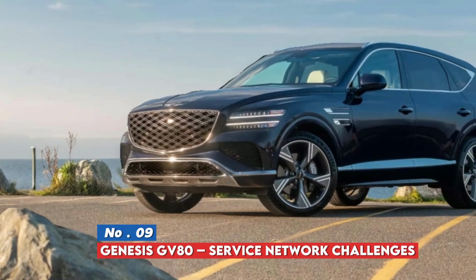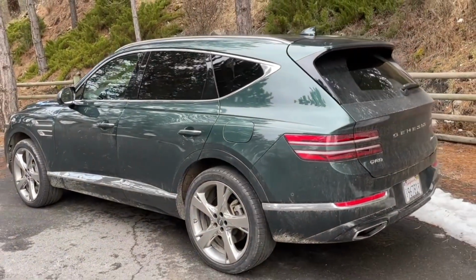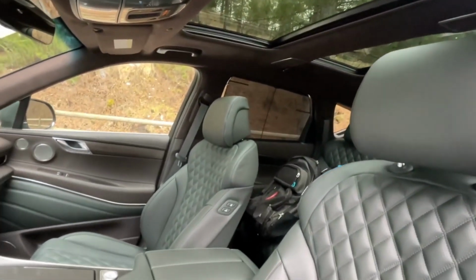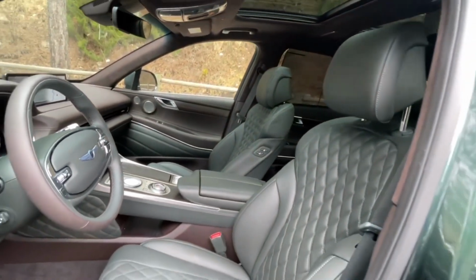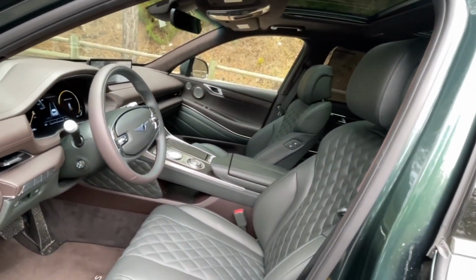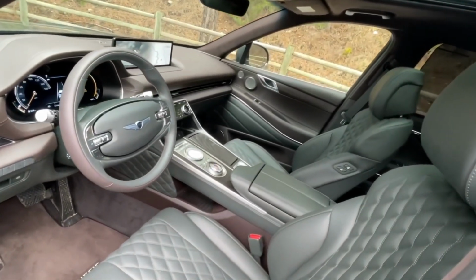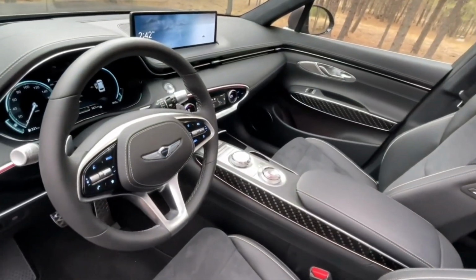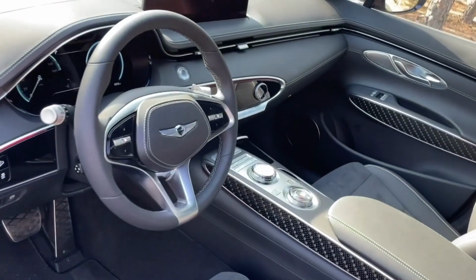9. Genesis GV80, Service Network Challenges. The Genesis GV80 is genuinely impressive. Beautiful interior, competitive pricing, and an excellent warranty. It represents remarkable value in the luxury SUV segment when you compare features and pricing. The primary concern isn't the vehicle itself, but Genesis's still developing dealer network.